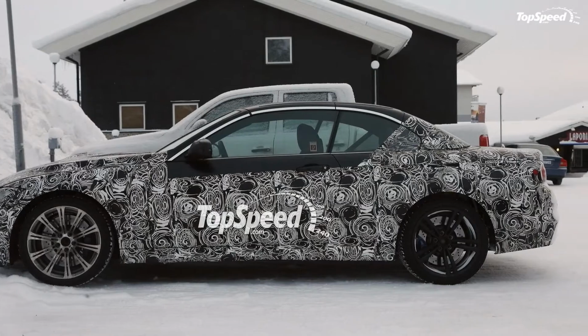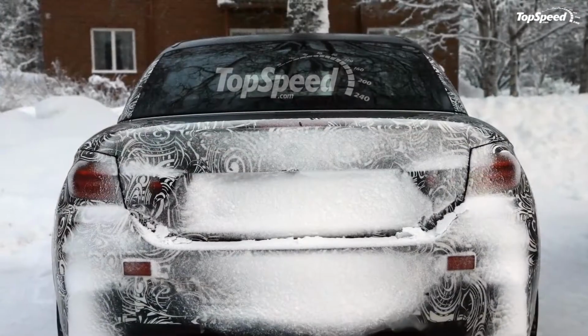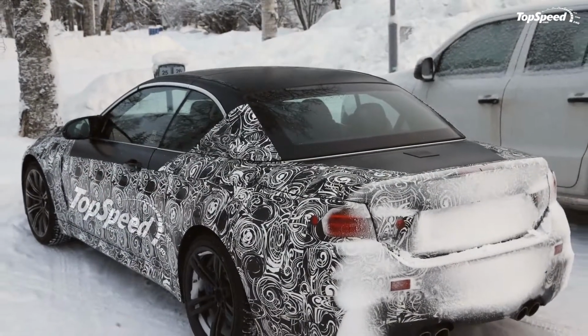Prices. The all-new M4 Convertible is priced from $73,425.